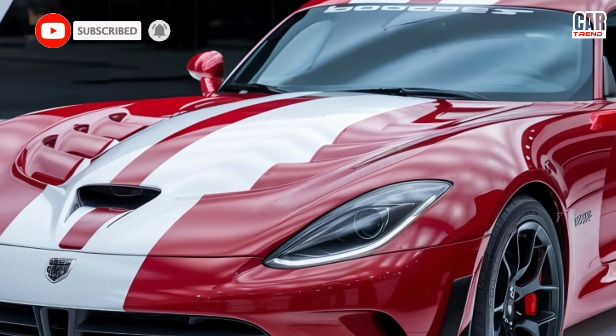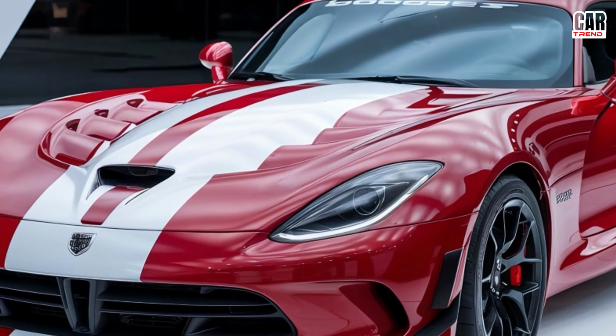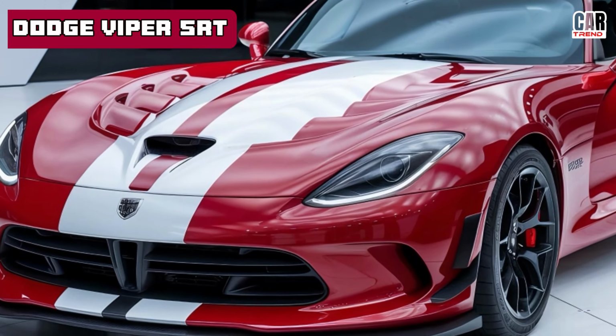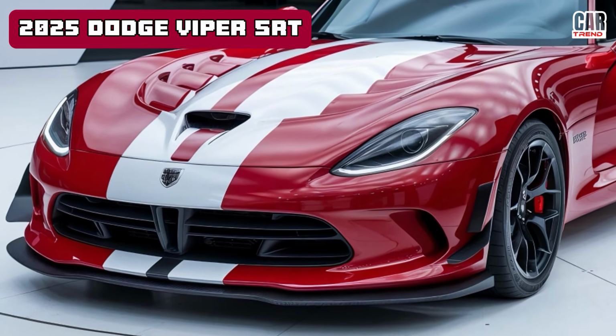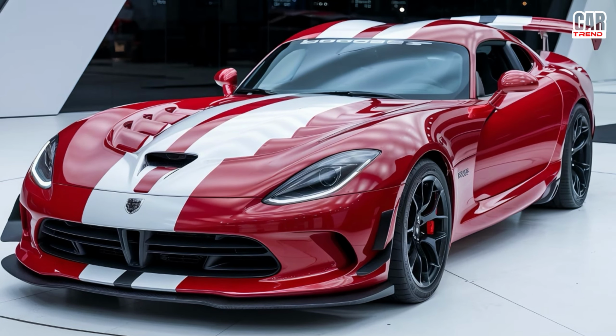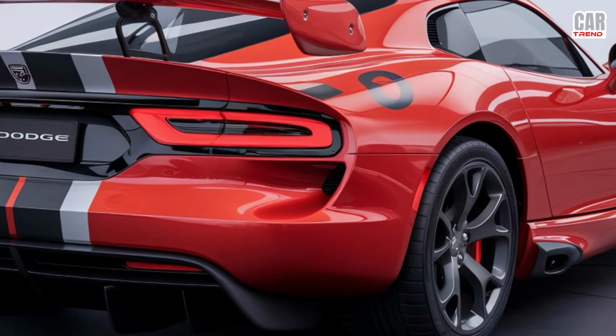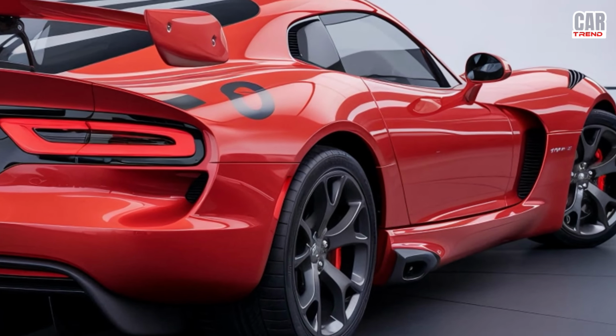Today, we've got a beast to talk about, and trust me, you don't want to miss this. The 2025 Dodge Viper SRT is back, and it's meaner, faster, and more aggressive than ever. Dodge has pulled out all the stops for this one, and it's time to see what makes the new Viper a true American supercar.